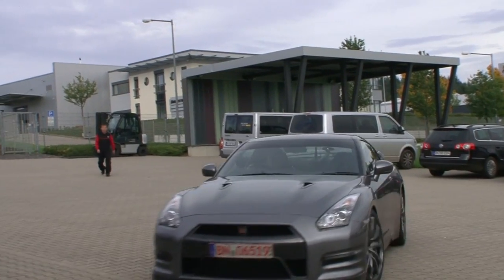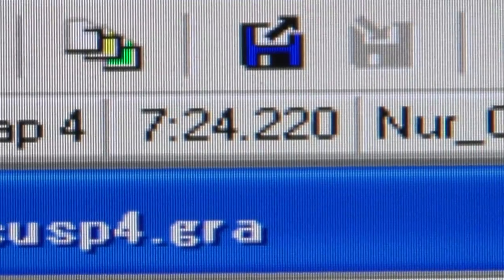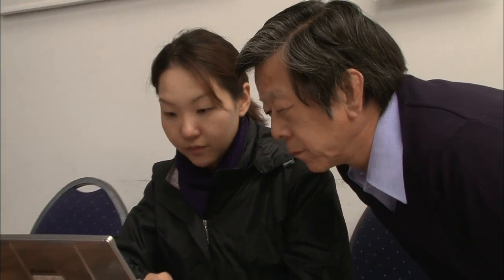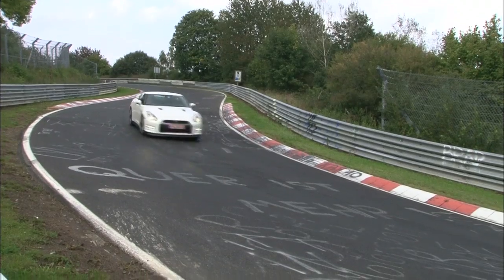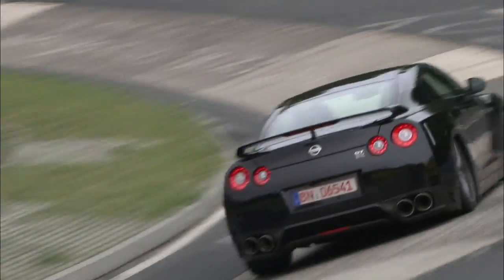As the driver pulls in from one of the initial time attacks, Mizuno checks the lap time. 7 minutes, 24.22 seconds, already 2 seconds faster than the previous year. But the team wastes no time celebrating. They've got work to do. Gather the data, analyze it, tune, calibrate, refine. And then it's back to the ring for another attack. A process repeated over and over.